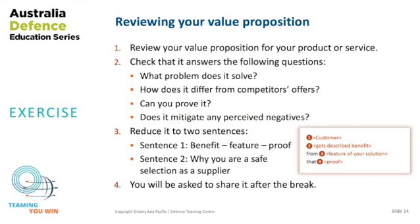So we're going to take a quick 5 minutes, not for you to review your value proposition, but to think about what actions you need to take away from today to hone in on your value proposition. Do you know what the problem is that you're solving? Do you know how your product differs from your competitors? Do you know who your competitors are? How can you prove what you're offering?